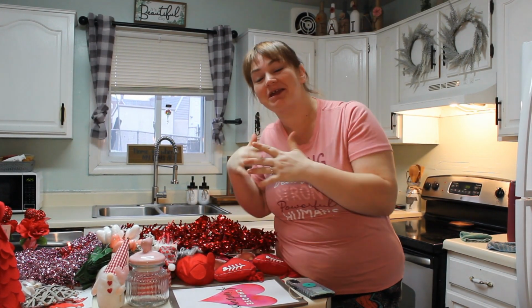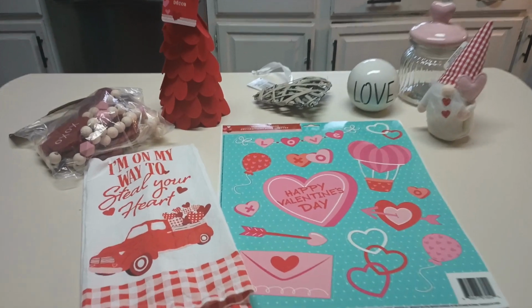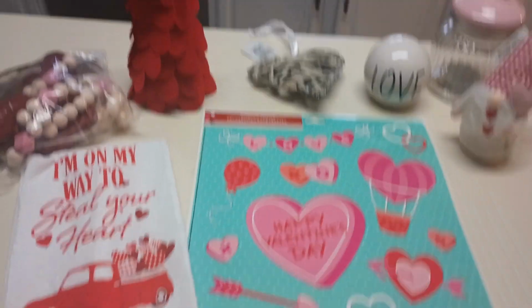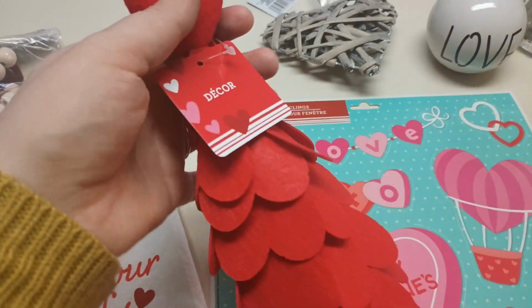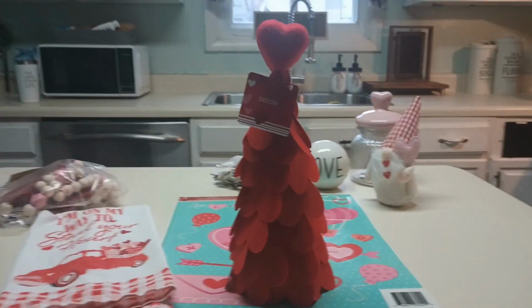Today we're going to be decorating for Valentine's Day, so let's get into it. Before we get started with decorating, I wanted to show you my little teeny Dollar Tree Valentine's Day haul. So I got this cute little heart tree. It is so cute, I couldn't resist it.